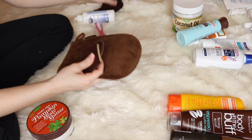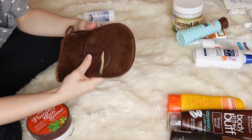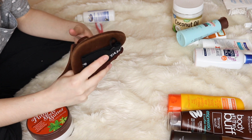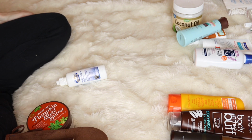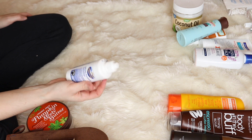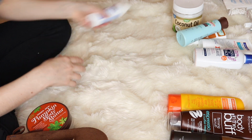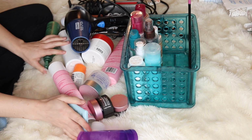And then these are just a bunch of self-tanning mitts and stuff. And I will keep those because I use them whenever I self-tan and they take up barely any space. This is my Preserve razor. I'm gonna keep that because it's reusable. And then, well, this actually goes in a different category, so that goes over there. All right, on to skin and hair care.